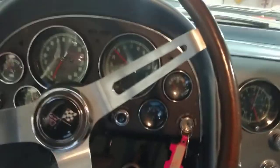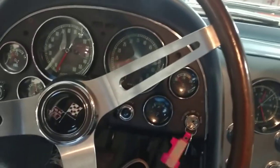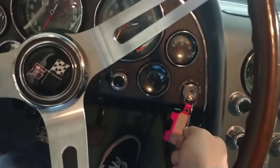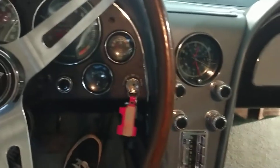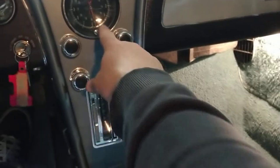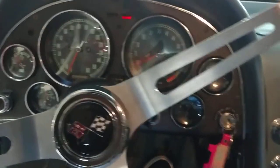Just needed to get a little fuel up top. It's been a while since this thing's run, so that's how that transistorized ignition works. Most guys sit there and just turn this thing over and over, but it really doesn't start until you let off the key. Brake lights on, clock's working, tach's working. Nice piece.